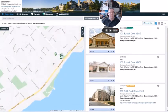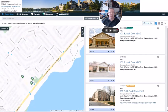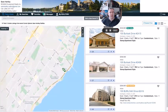You'll also notice it does show bus routes. I'm not entirely sure how accurate this is going to be, but at least it'll give you an idea. If you're looking for transit, it's going to show you where some bus stops are. Okay. Obviously, the green is park space. Blue is obviously water. The map is always oriented to the top is north, bottom is south, east, west.